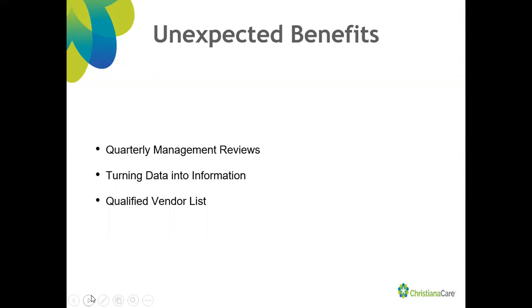So our qualified vendor list we go through annually and make sure that we're still all aligned, that the risk assessments have all been done, that there's not any new risk that has arisen because we've chosen to use a certain vendor.